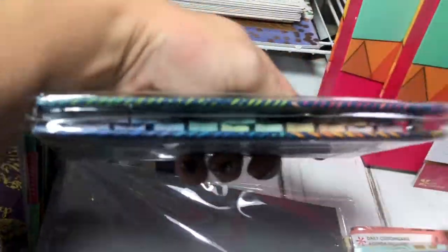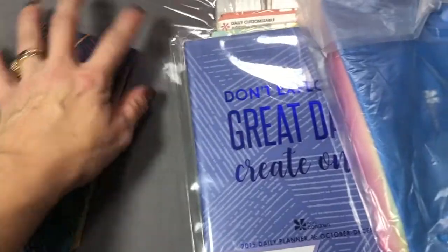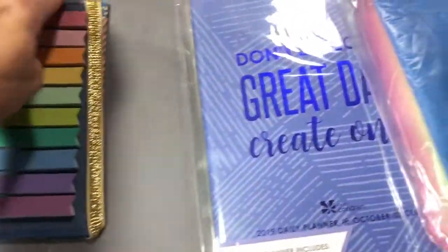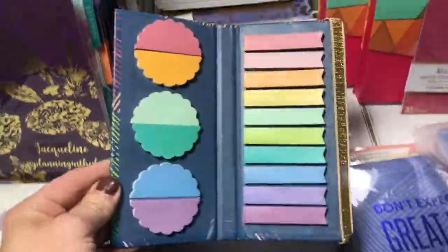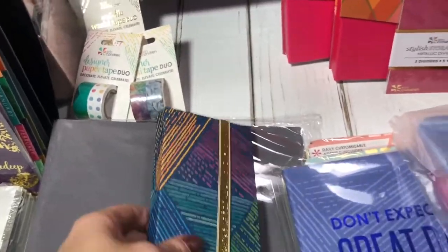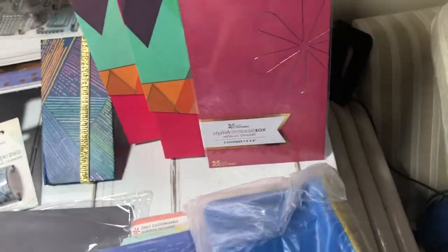And then this is that sticky flag book. I loved this book. I saw this somewhere on Instagram. It has that elastic closure like the Erin Condren bands. It's exactly just like the Erin Condren band, but smaller. And of course, I already broke it. I am in love with this little sticky book. It's like a sticky note book. Sad part is, I don't even hardly use sticky notes, but they were just too cute not to get.